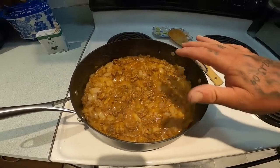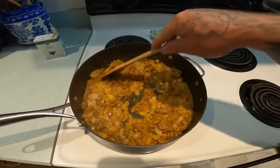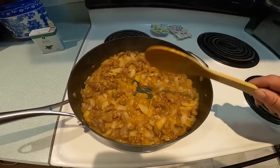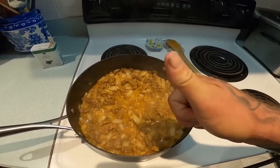Alright, well that's all done. It's looking good. I got my stove turned off. I'm just going to let it sit here and cool down. And I'll tell you what, man, if someone can invent smell-o-vision, this right here is awesome.